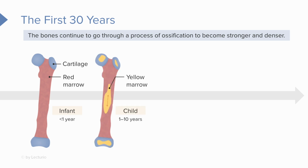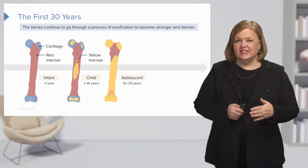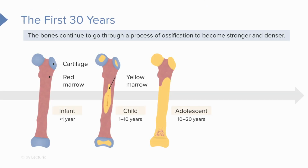Now let's look at what a child's bone looks like between 1 to 10 years. Compare the differences. Look at the things that are similar and that are different when you're an infant and when you're aging through the first 10 years of life. Whoa, we're really seeing some differences when they're an adolescent, between 10 to 20 years. Remember, the bone of the infant, mostly cartilage, super flexible. Then as we age, it's going to become ossified and much firmer, denser, and stronger.